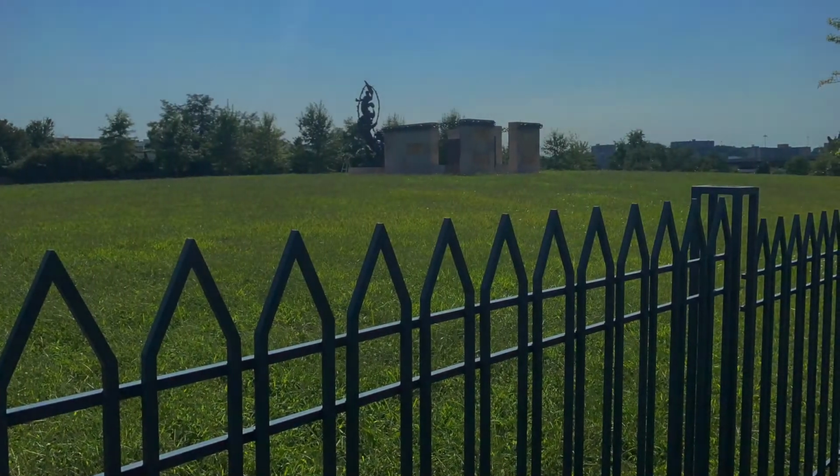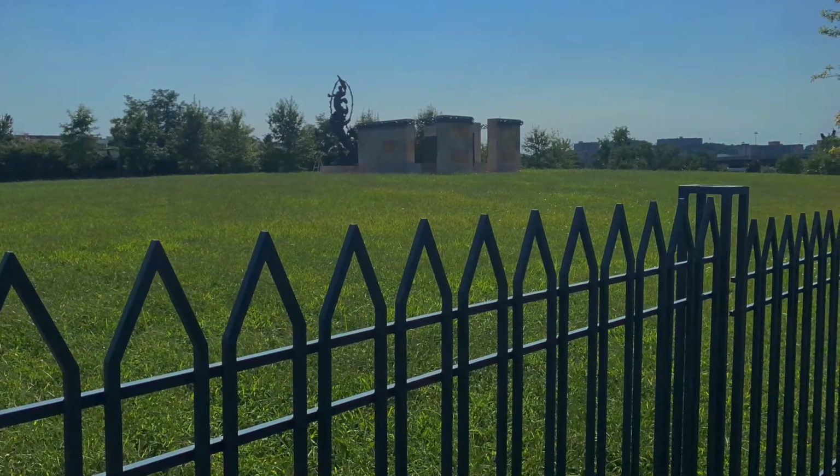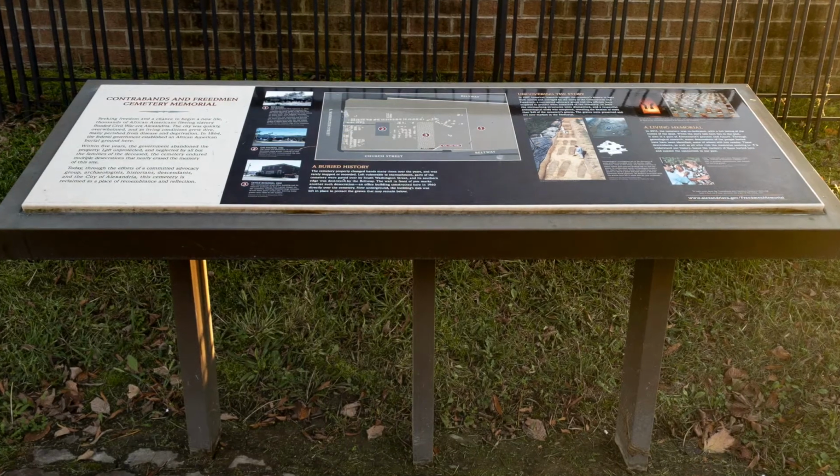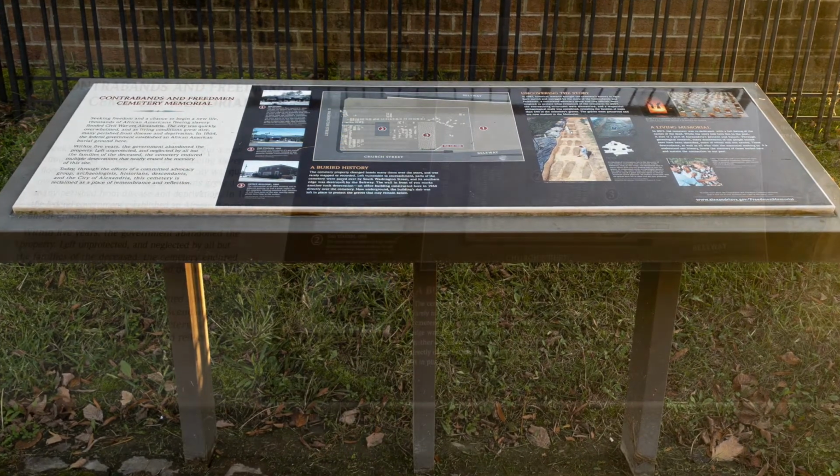We will begin our tour on Church Street around the corner from the gate marked Freedmen's Cemetery, at the panel describing the layout and history of the site. When you are ready, start walking uphill towards the intersection of Church Street and South Washington Street.